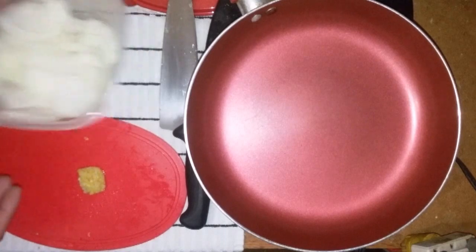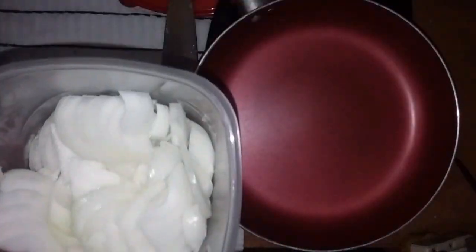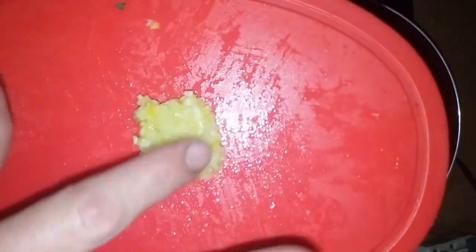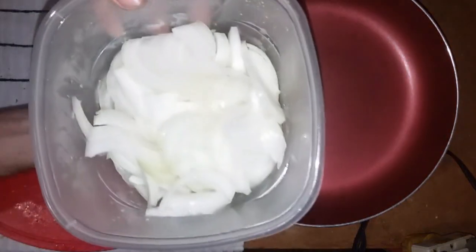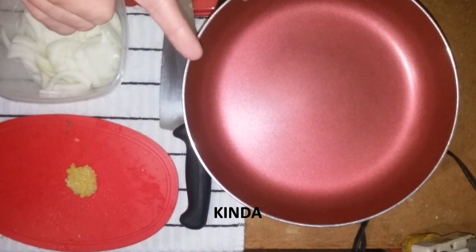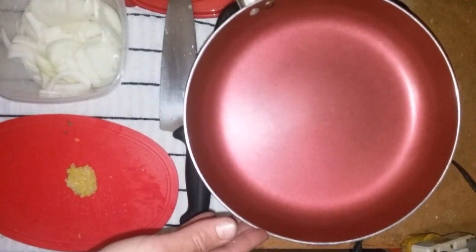So here's the plan. Got some onions right here. These are yellow onions. I squeezed this lemon into there, so it's got lemon juice in there. Also, I've got some of the flesh from the lemon and some of the rind from the lemon chopped up nice and fine. And we're gonna throw that on top of our onions. But the plan is, we're gonna caramelize these onions. So we're gonna get our pan heated up, and we're gonna melt some butter in there, and we are going to caramelize some onions.